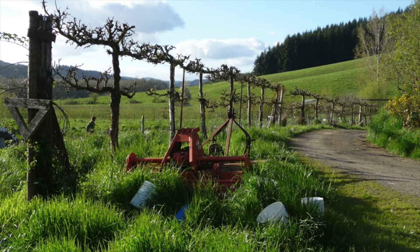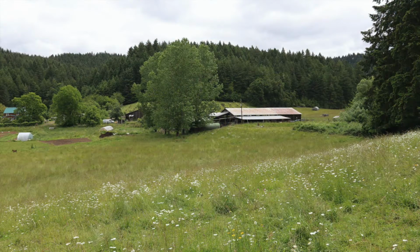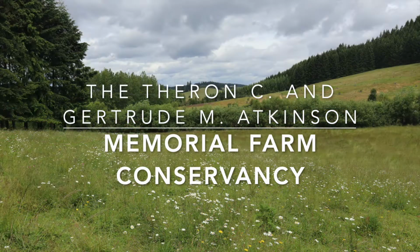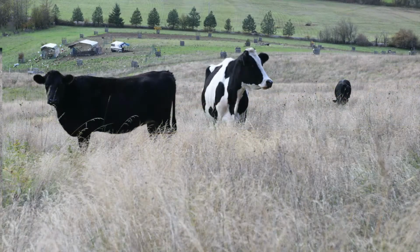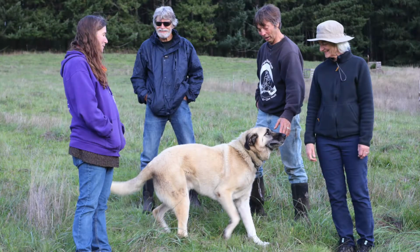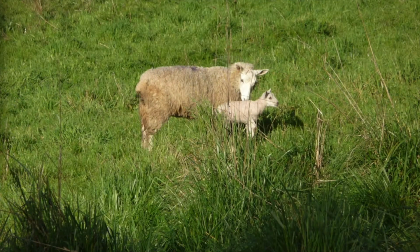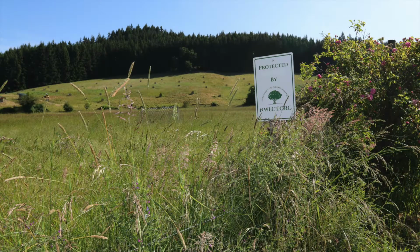Paul Atkinson, and we have put a conservation easement on several years ago on the Terence C. and Gertrude M. Atkinson Memorial Farm Conservancy. And this segment is to inform people on into the future why we did it, what we're trying to protect with this conservation easement, and hope friends and family of the farm support it over time.